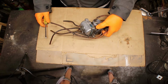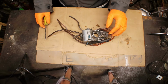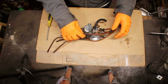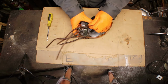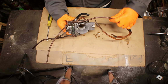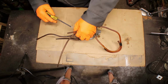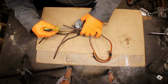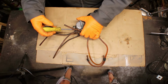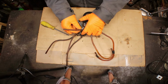So here's the carburetor. I kind of cleaned it off a little bit. It looked like the engine was just completely covered in mud. So it's got all these overflow tubes on it. I guess we'll pull these off so we can actually get in the bottom of this thing. I guess I could leave it on this screw. Hopefully the screws ain't all stripped out. Looks like somebody's been tapping on it. It's got some marks on the bowl.